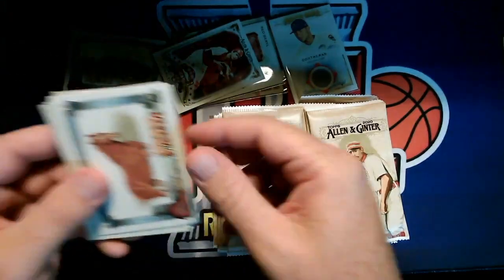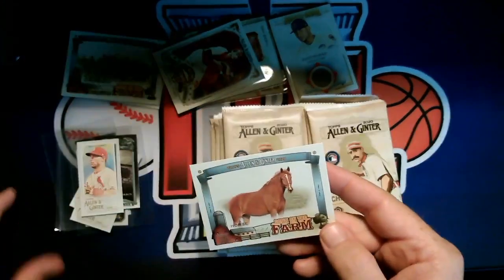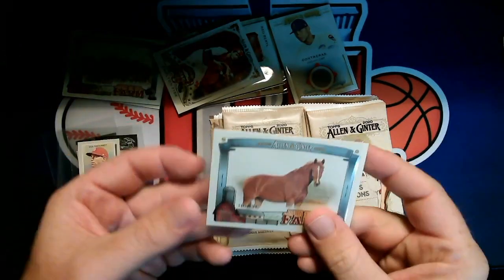Goldschmidt insert, and then we got, here's the one we've been waiting for, horse, Down on the Farm. It's a horse. And what we better read about this horse, I'm sure it is going to be a brown horse.